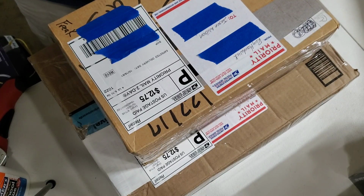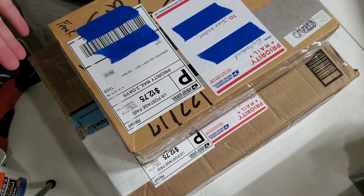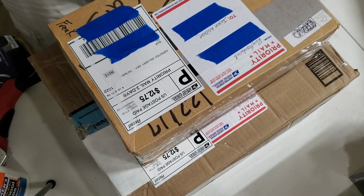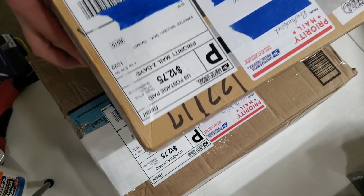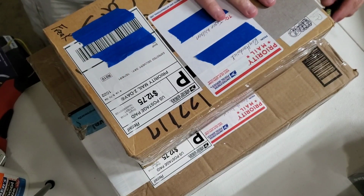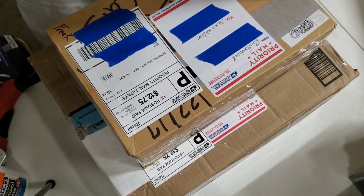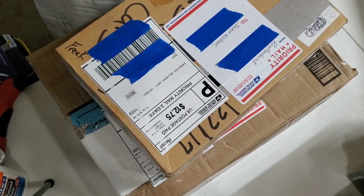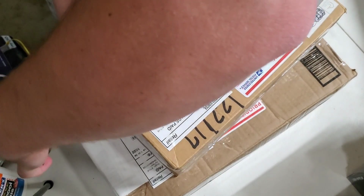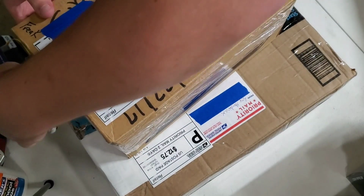The mail train has brought me a couple of boxes from our very own Roy Hardwick, also known as Containerman68. So I'm very curious to see what is in these two boxes. Hopefully no exploding confetti. But yeah, this one here is super heavy, so I'll probably go ahead and do that one first. I have no clue what could be in these, unless it's the deal that me and him have been working on.